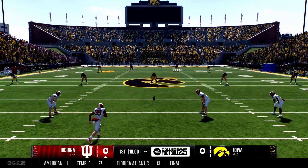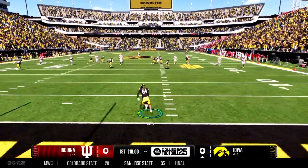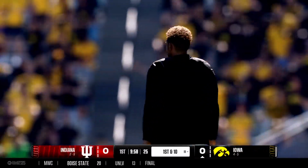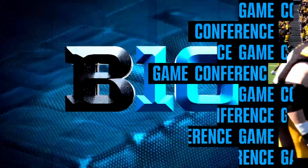And the Hoosiers will boot it away to start the game. Fielded in the end zone, it's Parker. He stopped short of the 20 at the 19 and probably wishes he'd just taken the touchback. So the Iowa Hawkeyes offense will have the first possession of the game.